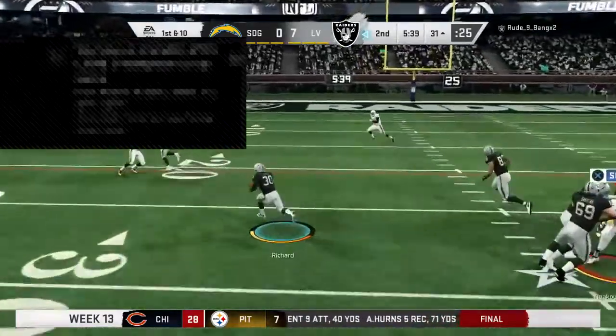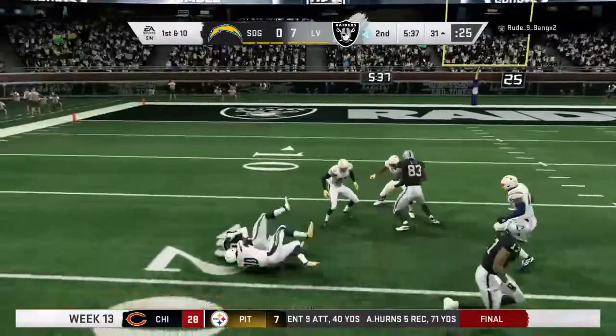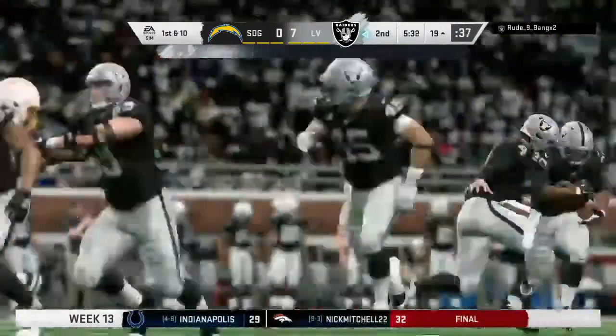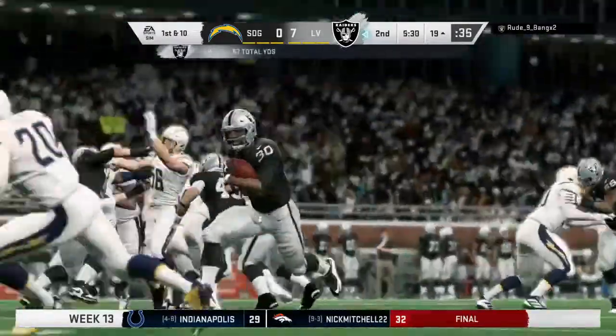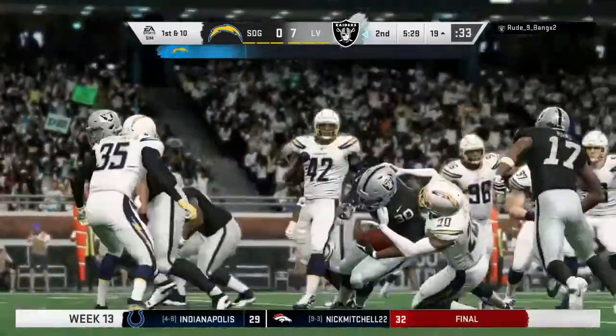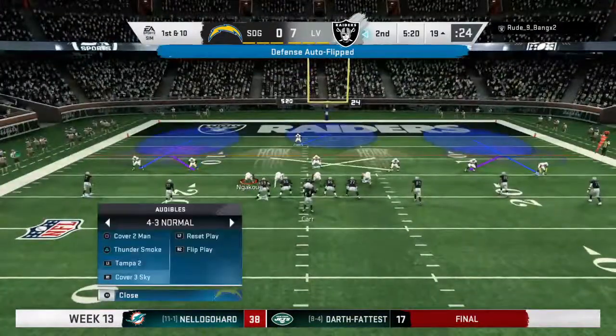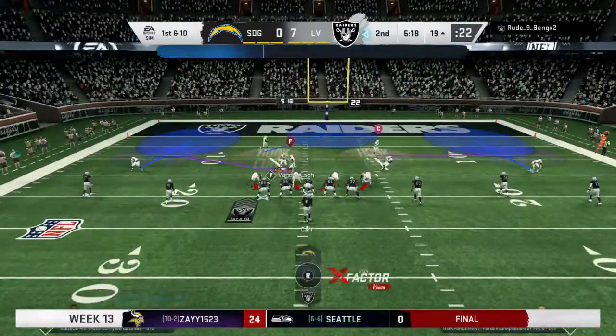Carr gives to Richard. And inside the 20 before he's brought down. 12 yards as they get to reset the sticks. A big hole there. How about him handling the point of attack? Just positioning himself so that run could go right off of his backside and deep into the secondary.